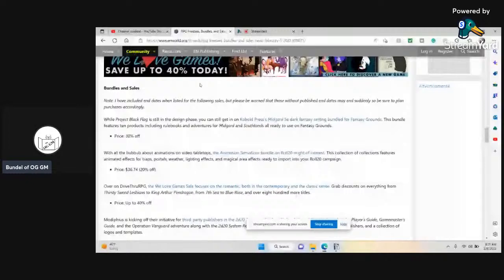If you want to add some animation to your virtual tabletop, because remember, this is going to be a thing, there's an animation bundle for Roll20 now, a collection of features that include traps, portals, weather, lightning effects, magical areas, and stuff like that. Because if your Roll20 doesn't run slow enough as it is, now you can add in these things that make it run even slower. And look, I have played games on Roll20, and it is pretty chunky. So adding animation to an already pretty chunky virtual tabletop, I don't know. Is it something we really need?